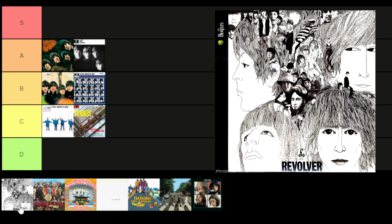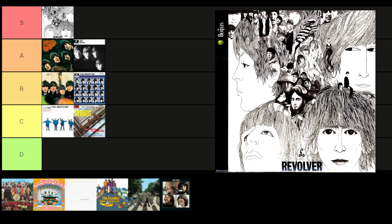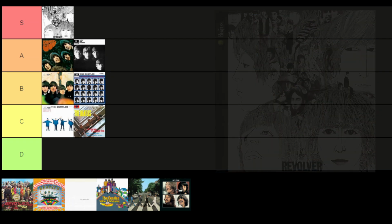Next we have Revolver, which I think, like the album itself, like the songs, is S tier. It's such a cool, interesting design with the drawings of the faces, but then stuck in with actual photos. There's just a lot going on, but it doesn't feel cluttered. I like just the black and the white. There's no colour, but it works. It just really suits the album. It really suits the style of music. I just really like this album art.